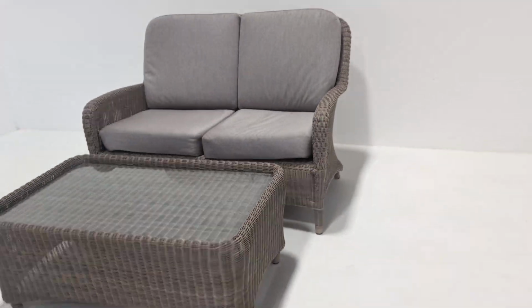And again, waterproof, fantastic behind. So excellent as new condition. It's a really smart set. Like I said, nice and weighty, so the quality's evident.